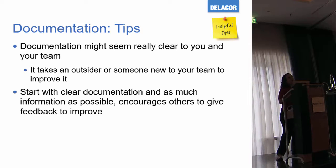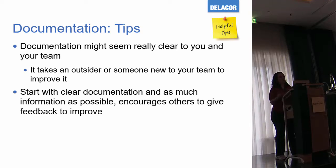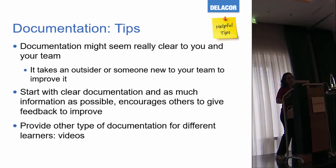So the same thing applies to your code. If you apply attention to your code, if you're taking care of improving the code, and that shows, others in your team are going to be more encouraged to give feedback, especially also if you act on it.